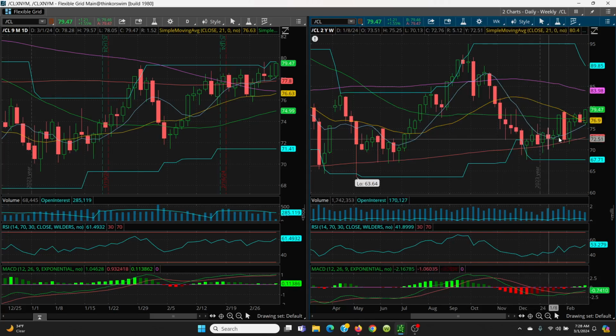But you can see how nicely that 8 day is curling up. If we can get that above that 21-day and 50-day, it's just going to be a matter of time before this rockets right on off here, okay? So realistically, what we also want to watch is 79.29 on a closing basis. That's going to be also very, very key.